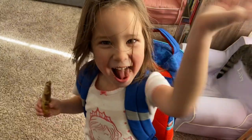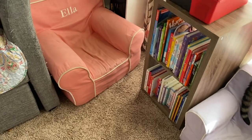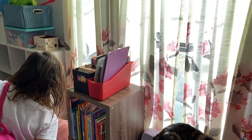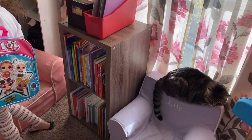Ella likes it, she says. Are you eating your chuchi? Your cookie. Over here, we've got their reading center. They've already used it and they really like it. Y'all like it? Yeah. They said it's like being at a library and they get to check out books.